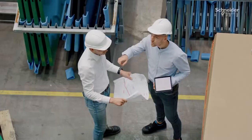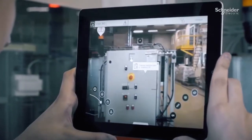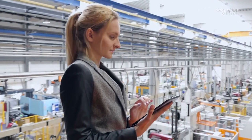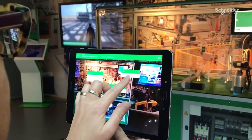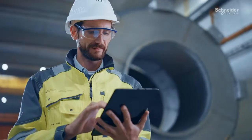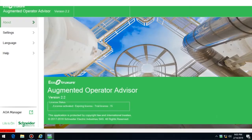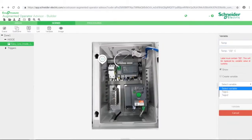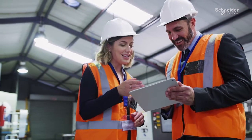Technology should support your people and align with your company processes. Augmented reality technology brings reference knowledge, expert worker experience, and remote expertise to where they're most needed, on the plant floor. It makes it easier for workers to follow procedures effectively and efficiently, which makes their lives safer and more productive. What's more, with EcoStruxure Augmented Operator Advisor, it's easy to set up your system and make modifications, keeping it in step with your operations for years to come.